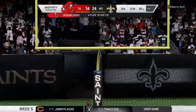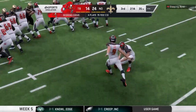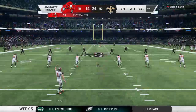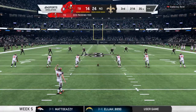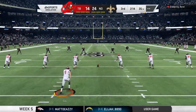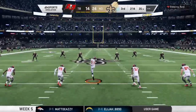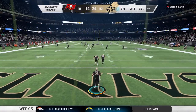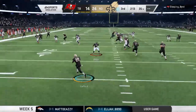Extra point by Gay is up and no good. You got the lead down to 10, 24-14. Here's Gay to kick it away, fielded in the end zone.